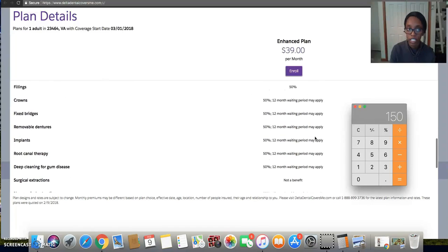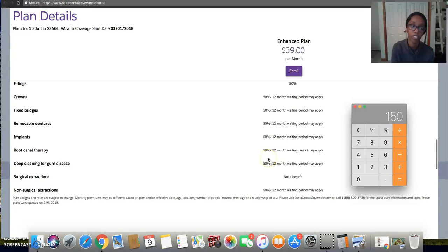And let's say we already had a filling done in that same year. We paid our $50 deductible, so we will not have to pay $50 again for this crown. So we're just paying $150 and they pay their half, in the case where we already paid a deductible for that year. I hope you understand that. And they kept this pretty simple, all the percentages are pretty much the same.